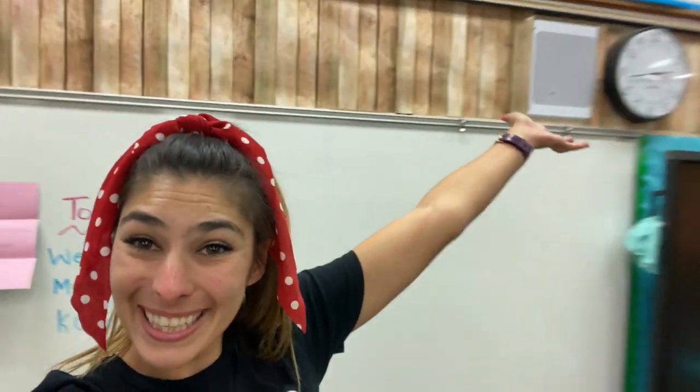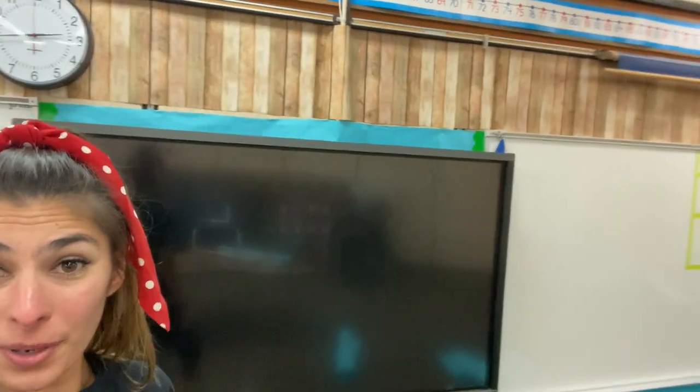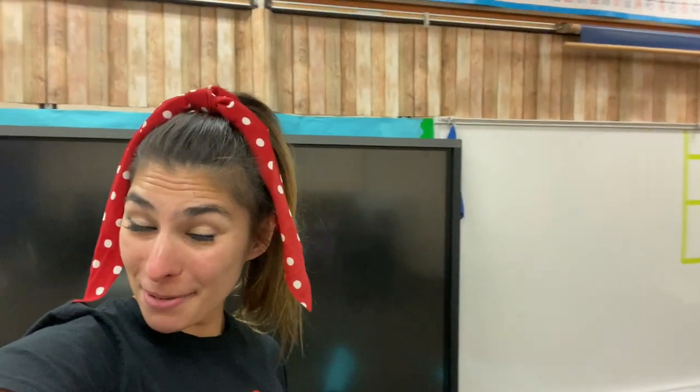Okay, the wood is done. It looks super cute. Not so perfect on this side, but I definitely got better as it went on. I'm happy with it. I like it. I think I'm going to do all wood on that wall. I'm going to make this the fun wall, with birthdays and stuff like that, and really make a big deal out of birthdays this year, because it really helped build that classroom community and help kids really get to know one another.